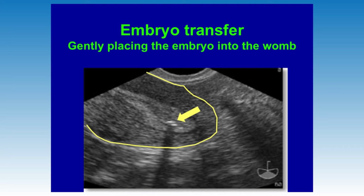We use a specially designed catheter for that, and as you could see here on the screen, that yellow rim indicates where the womb is, and there's a paler shade in the middle of the womb, and that's the lining of the womb. And then you could see 2 bright spots just in the center of the thicker part of the lining of the womb, and those 2 spots represent the embryo surrounded by a tiny, tiny drop of culture medium.